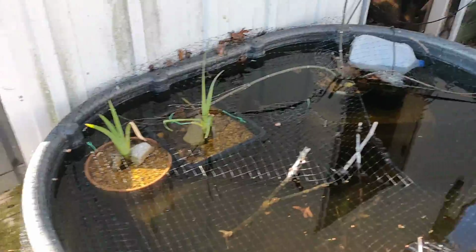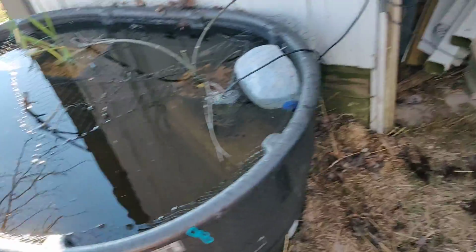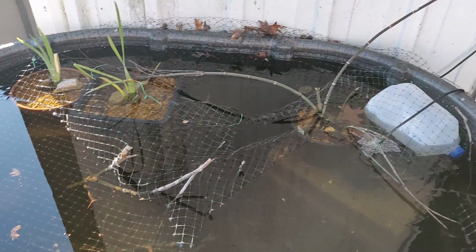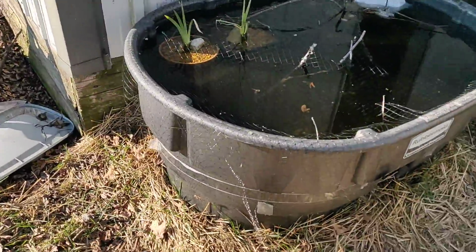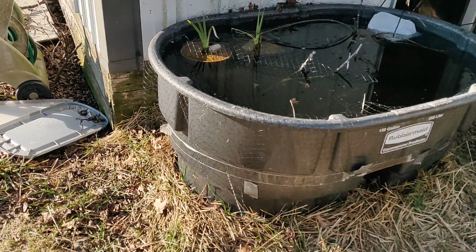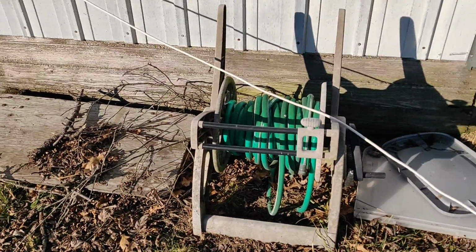If I were going to set these ponds up again, the thing that I would do is set this one up in a little bit more sunlight. This one is perfect. It gets full sunlight for an hour or two a day, not very long at all, when the sun's right overhead. This one does too, but it doesn't get any indirect sunlight. This one gets indirect sunlight for most of the day, almost all day. So this new one will be more of a direct sunlight pond. It will be getting a lot of sunlight almost all the time.